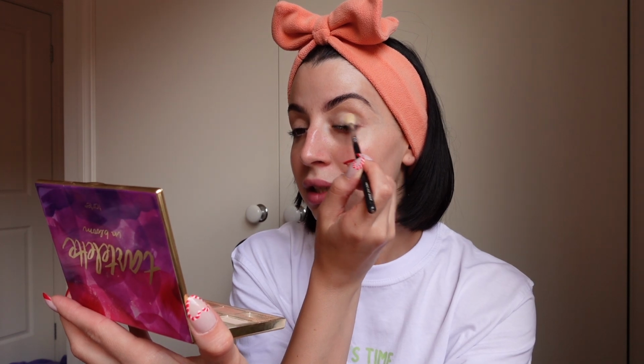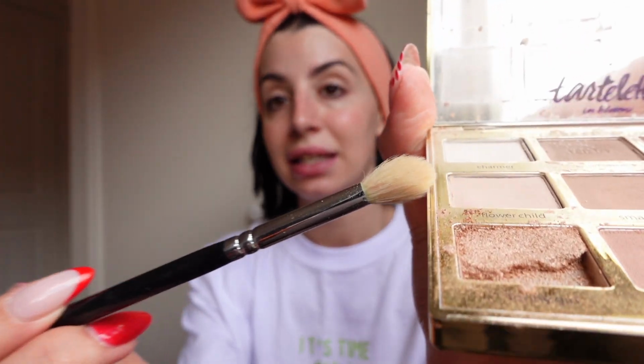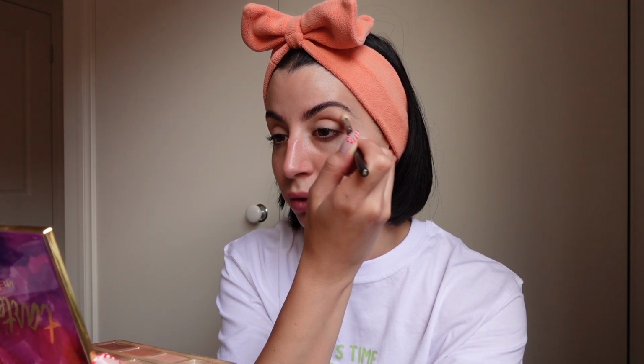So I'm going to go in with this shade here. It's called Charmer, and I'm just going to go almost all over just to really set that concealer. Same on the other side. And then the next shade that I go in is the one right underneath it. It's called Flower Child. These are just very plain colors that I use to build it up. And I just put that into my crease in a circular motion.